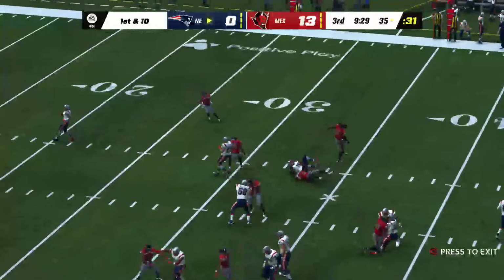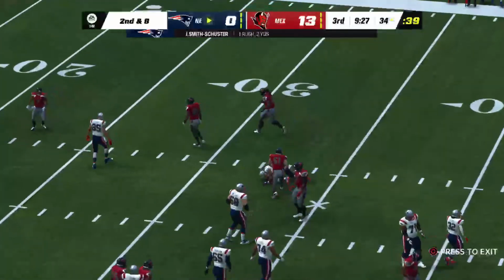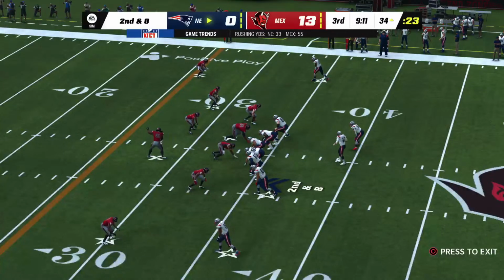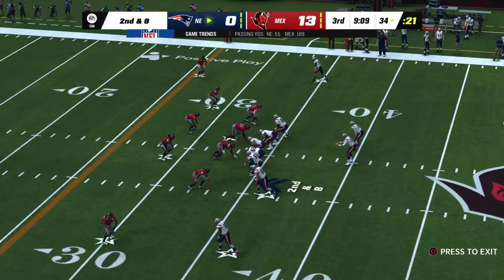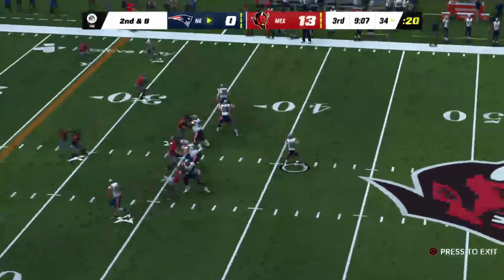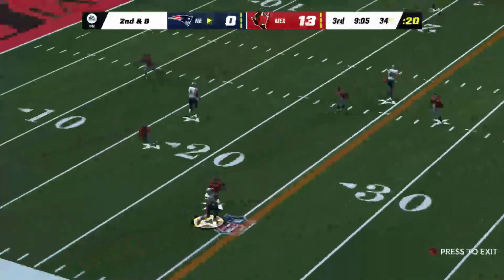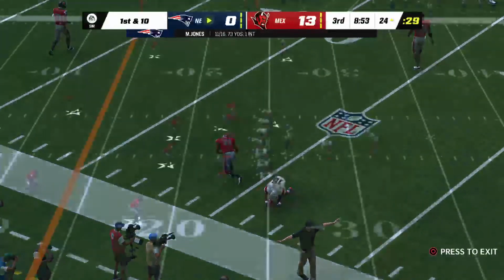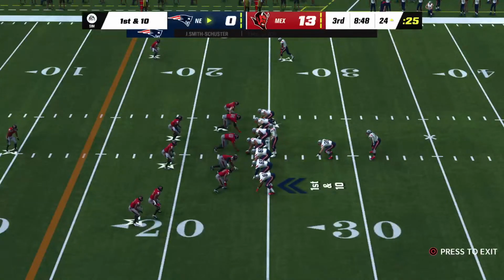They'll start out here with a jet sweep, and he'll be taken down at the 34. Throwing on 2nd and 8. Jones. Pass on the out route caught by Smith-Schuster. And they're going to move it down inside the 25.